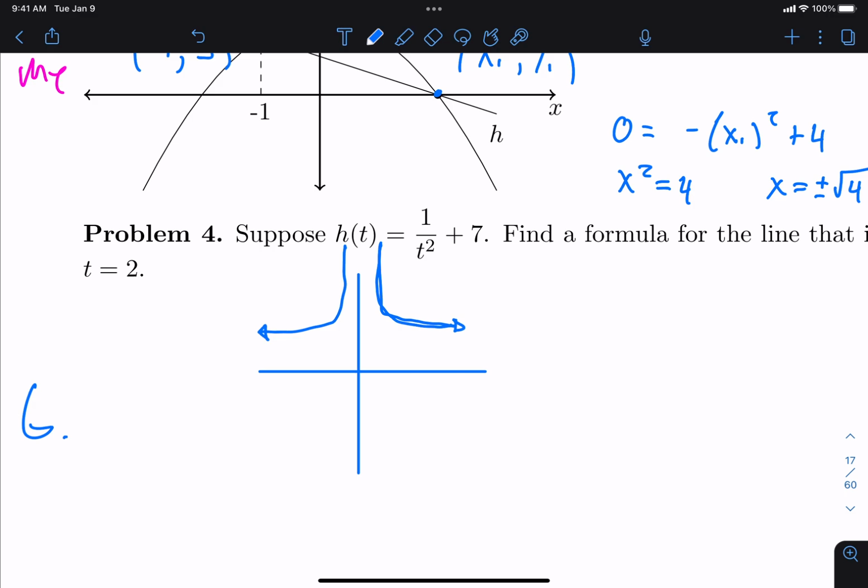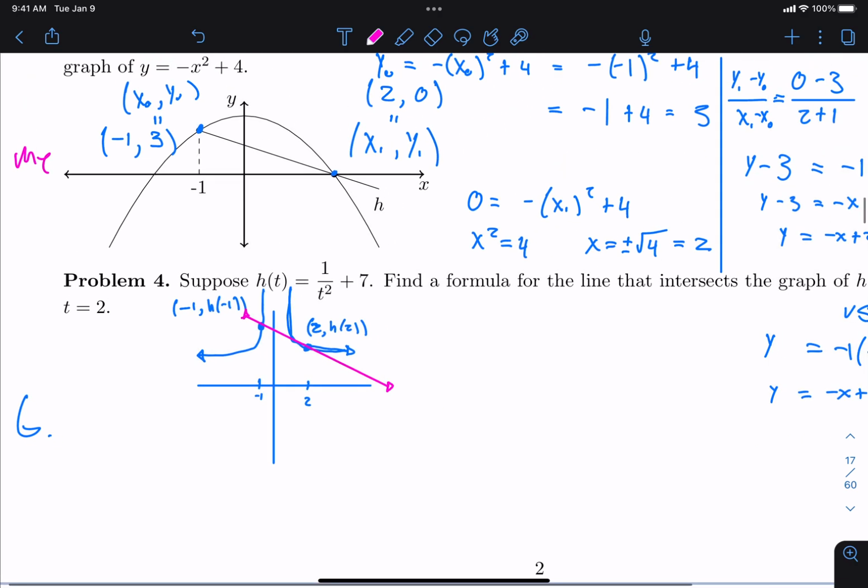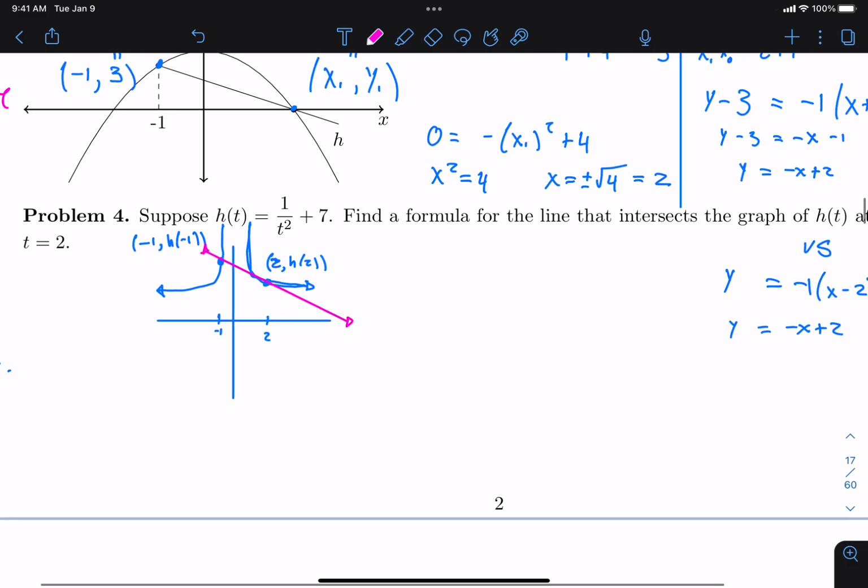Here's -1, and here's +2. So here's the point -1 comma h of -1. And then there's another point down here, which is the point 2 comma h of 2. So my goal is to find the equation of this line, which looks like so. But you don't need to actually have any knowledge of what this weird-looking function looks like in order to do that. This is just to help illustrate what's really going on here.